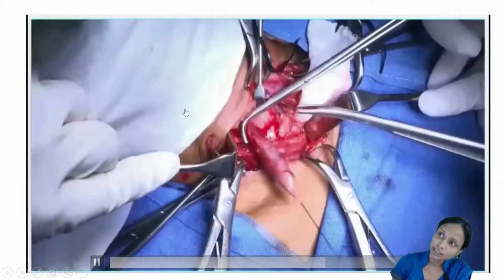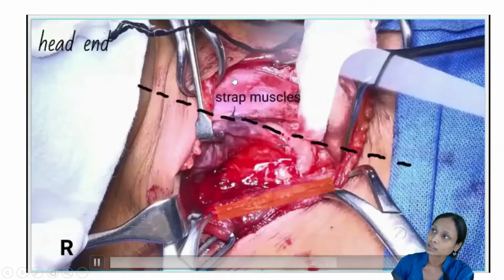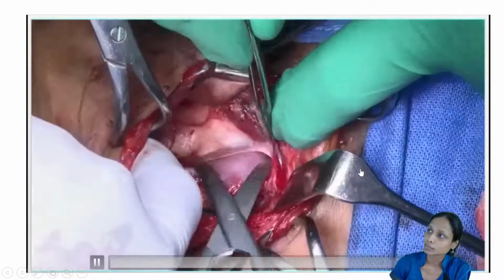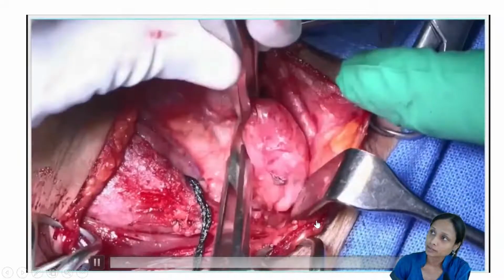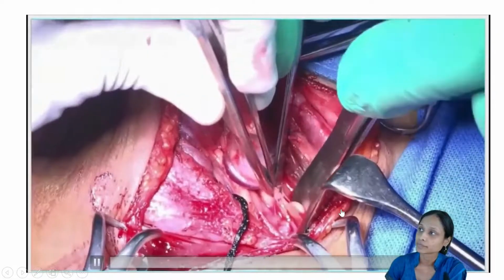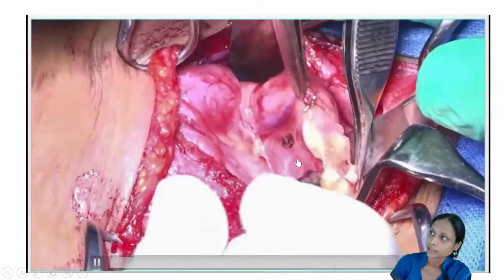The superior pedicle has been identified, clamped, and is now being divided with the help of sharp dissection. This is the head end of the patient. This is the vision. So this is the other side parathyroid also being removed. Similar steps are followed. Dissection is done. This is the parathyroid localized. This is the inferior pedicle of the parathyroid. This is the parathyroid being pushed superiorly.